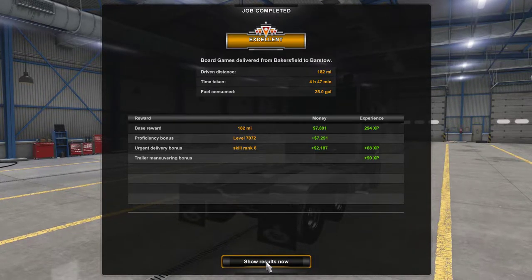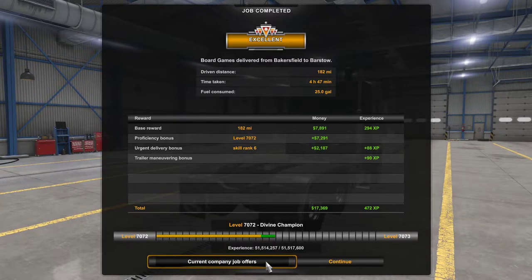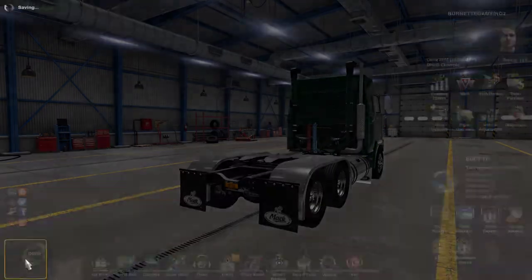Alright, we drove excellent. Drove 182 miles. It took us 4 hours and 47 minutes to get here. We consumed 25 gallons of fuel, which is not bad on fuel.